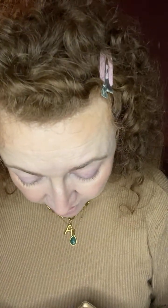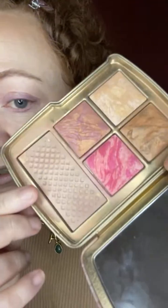Right, we're going in now with the Hourglass Ambient Lighting Edit in Universe. There really is nothing left in this. There's tiny bits here, there and everywhere, but I do want to use it up. Where shall we start? Can you see what I mean? There's a bit down here, and there's a bit up there.